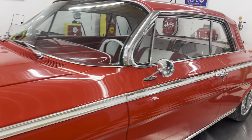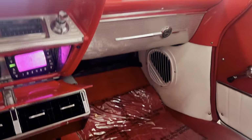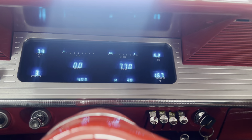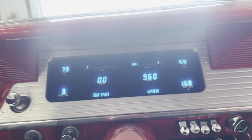I'll drive this car down the road here real quick with you. It is a manual transmission. I'm by myself, so give me a little bit here to get you going. Shut them lights off. We don't really need them.